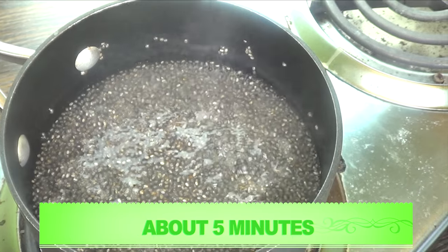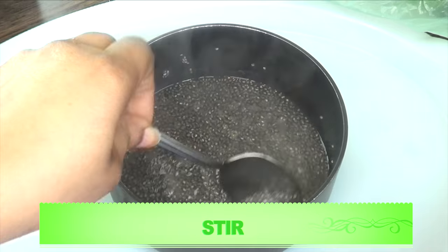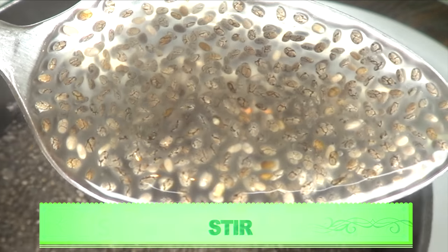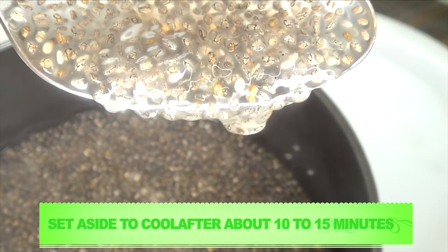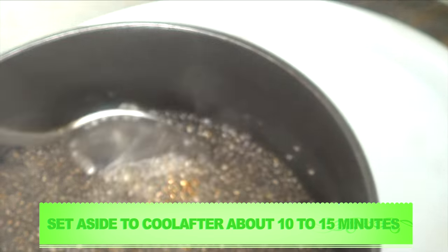Now, once this is on the stovetop and starting to boil, you got to give it a little stir. And then you remove it from the stove. After you remove it, you're going to keep stirring and take a look at what it looks like up close. Very gooey. And this is exactly how you want it to look.